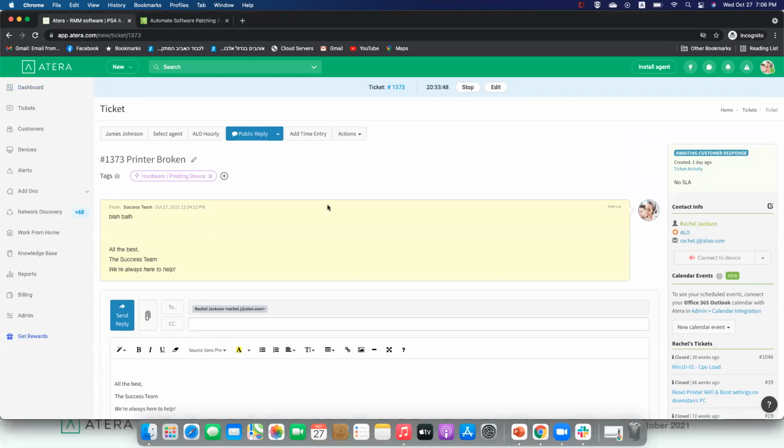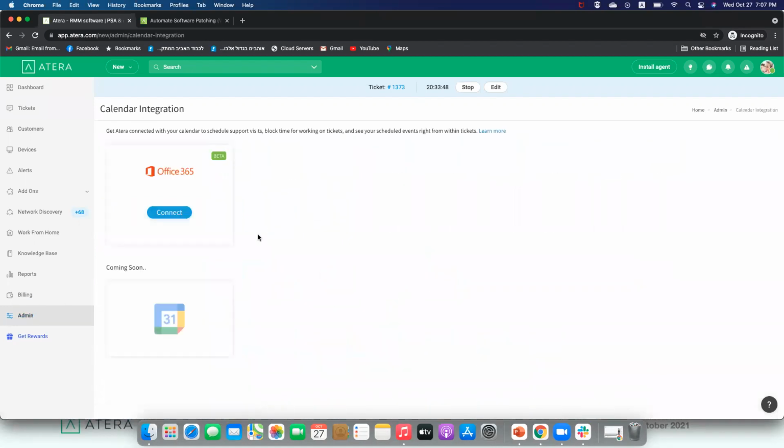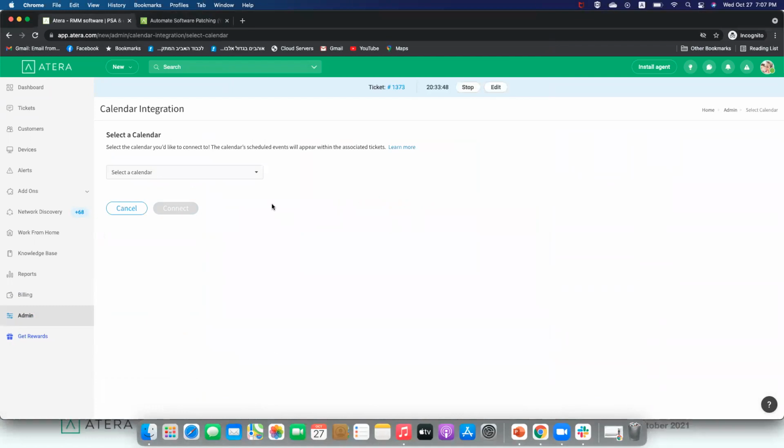If you would like to see the events on tickets within Atara itself, then you have to integrate your Outlook calendar into Atara. Again, this can only be done currently with Microsoft, and Google will be available soon enough. You can do that right here from the right-hand side. Click on Admin, Calendar Integration, or you can do it from the admin panel if you're not located within a ticket, just by clicking on Admin, Calendar Integration. Select Connect on Office 365. Again, you may be asked to sign in. I'm already signed in, so I was able to skip that step.